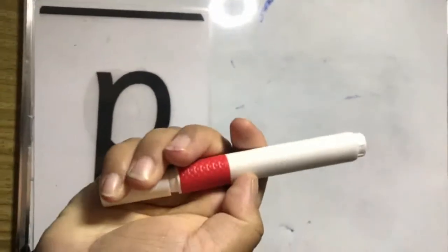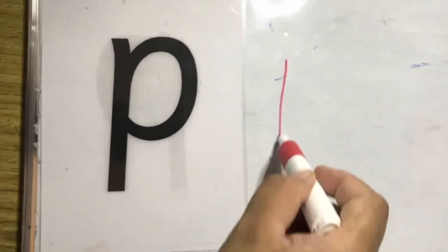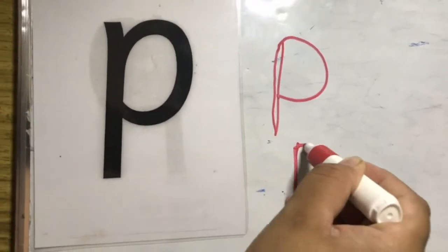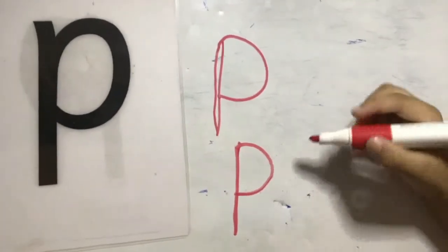Okay, now we're going to try and write it on the board. So I've got my pen, and I will do first, and then Kasim will do, okay? So remember, we need to go down, up, and round. Let's do this again. Down, up, and round. I don't take my pen off, so keep going. I keep it on the board. Down, up, and round. That's how I make letter P. Now, Kasim, your turn.